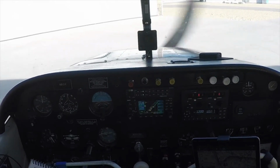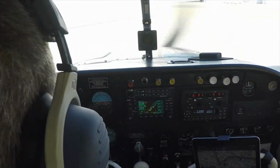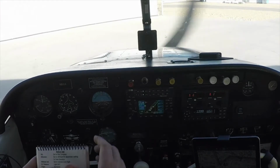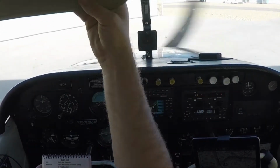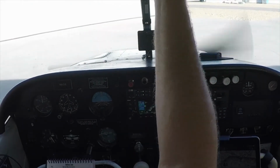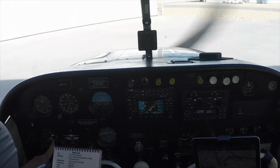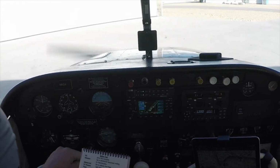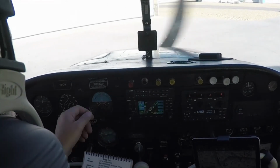Okay. Before taxi, set the DG to the wet compass. We are at 250. I'm going to need to move these that way, keep them out of my way. Altimeter is set to field elevation. Attitude indicator is set. Let's do our brake check. Brakes work. Didn't change my attitude indicator at all.